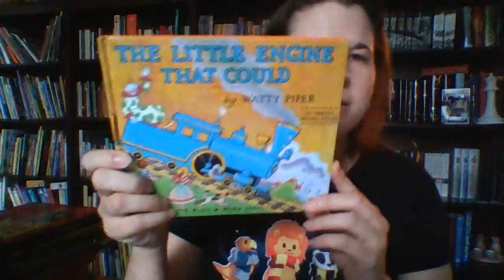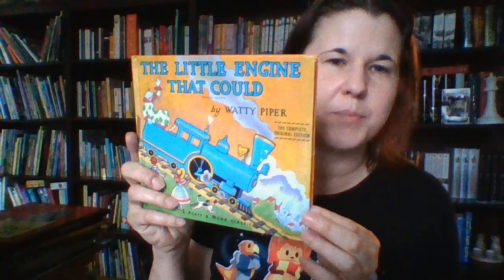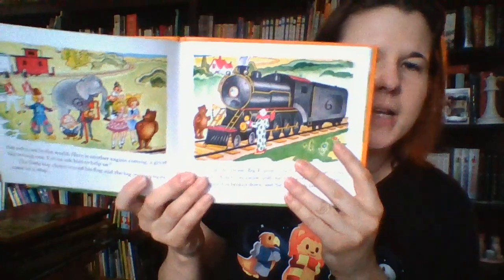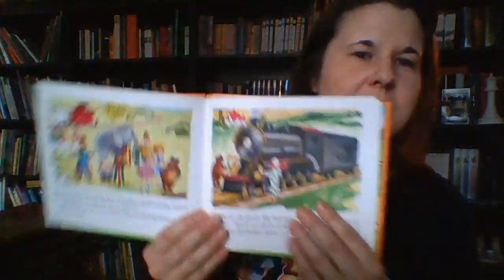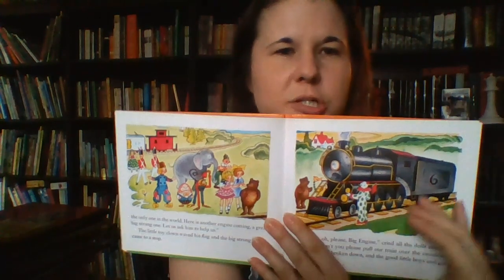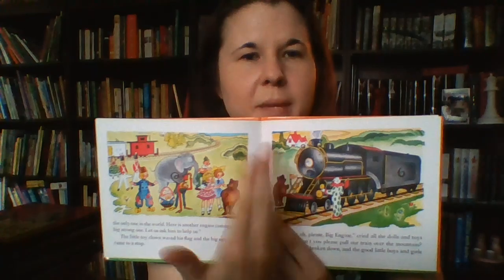Also in 1930, you might have seen this book, The Little Engine That Could, by Watty Piper. Picture books were still early, but I was going to show you what I was talking about with the page turn. They weren't really doing it correctly yet. So this is where you'd start here and go across. The train is coming toward you, so it makes you kind of stop.